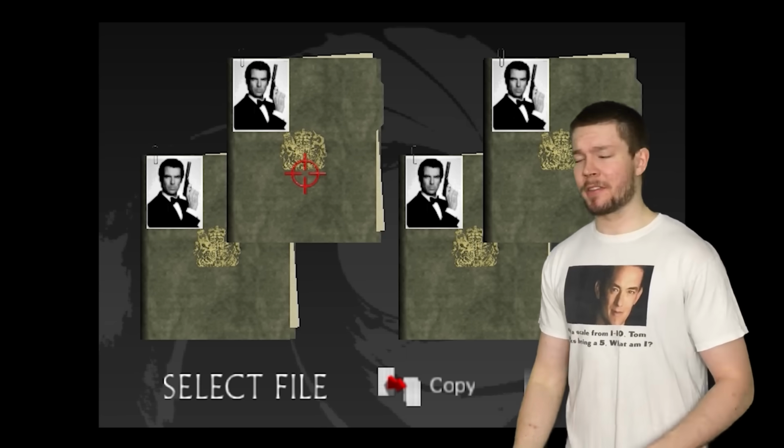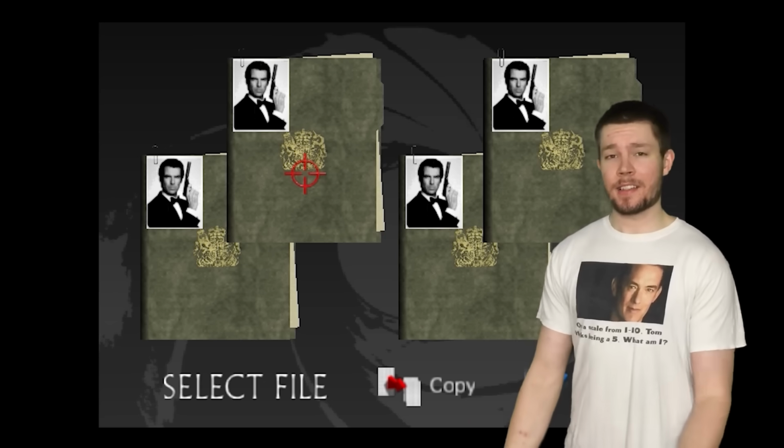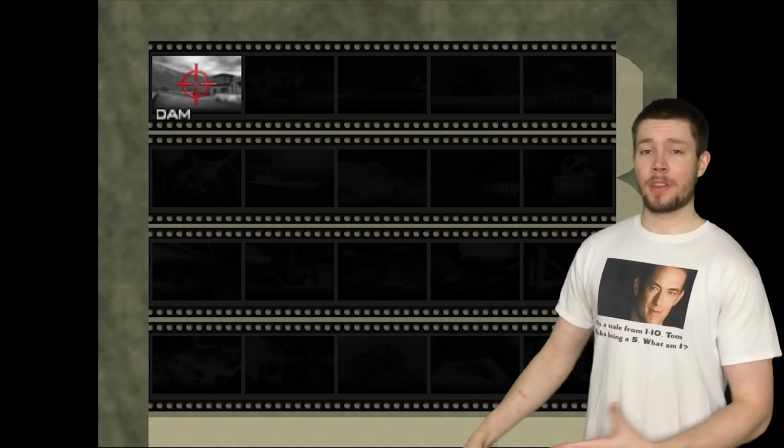Beyond this, and I don't know if this is still title screen territory or main menu territory, but the game stays consistent with the whole spy theme, having you filter through folders as you go through menus, and even having a film reel for the level select screen.